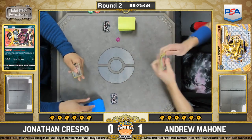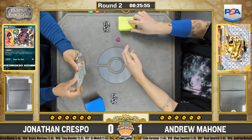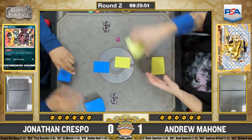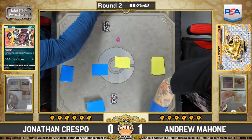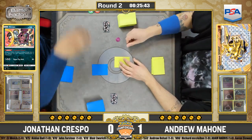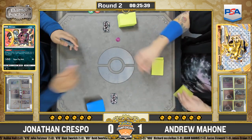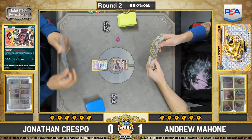A little bit different than the last one, but Mahone doesn't really need to do anything at the beginning anyway, so he's just going to be able to kind of relax. He does want to see that Carbink Trubbish, but it looks like he's going to open with a Buzzwole again. He does. So if you're Crespo, this is an ideal situation for Mahone to start the Buzzwole. Talk about ideal situation, Mahone having 4 energy. Wow, yeah, that's crazy. That's definitely something that Crespo wants to see.